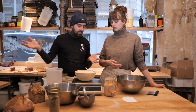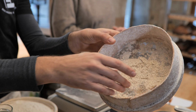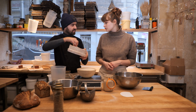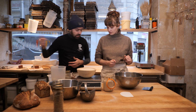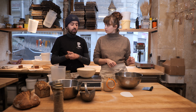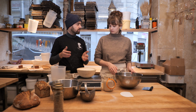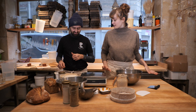We use a kind of sifter to separate it. The whiter you want your flour, the smaller the holes will need to be. So this is pure T80. We're gonna make 1 kilo of dough each, so we need 500 grams, half a kilo of flour.